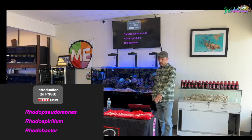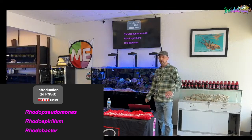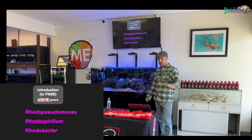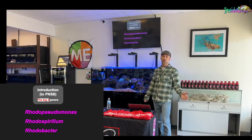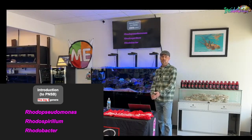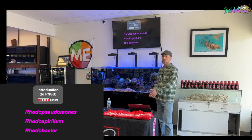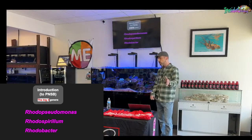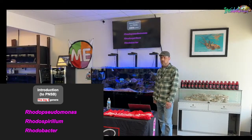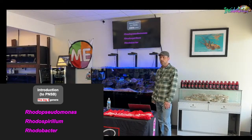And then Rhodobacter is just the opposite. It likes to form biofilms. So that one is the one that's going to grow on surfaces. And it competes with cyanobacteria really well since they share a lot of the same niches. They both want to live where they have access to light. They're both heterotrophs. They like nutrients, organic matter. So they'll fight with each other. They'll even release antibiotics, chemical warfare, and stuff like that.